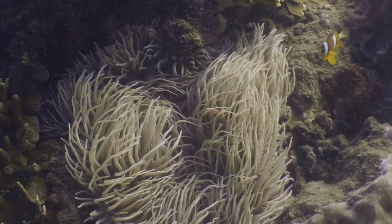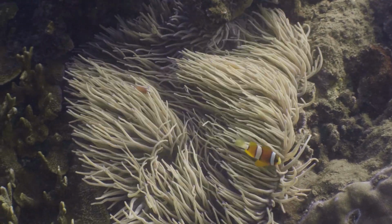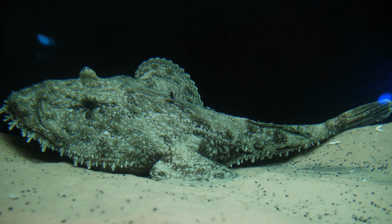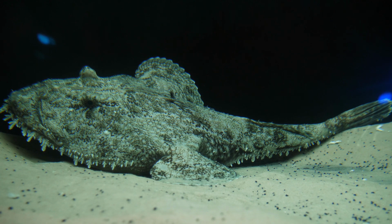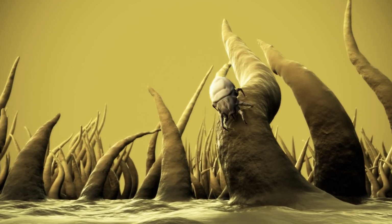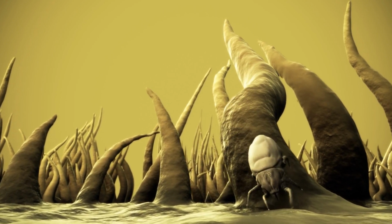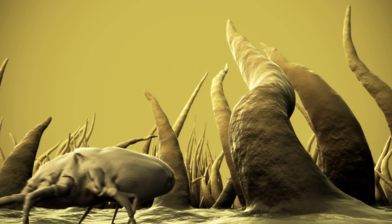The threats facing seamounts. Even though seamounts are teeming with life, they face several dangers from human activities. Deep-sea fishing. Industrial fishing fleets target seamounts because of their rich fish populations. Bottom trawling, where heavy nets drag across the seafloor, destroys fragile coral and sponge ecosystems that take centuries to grow.